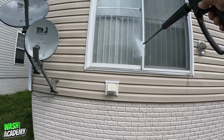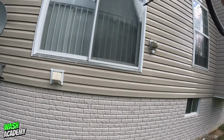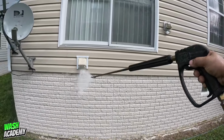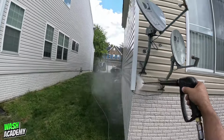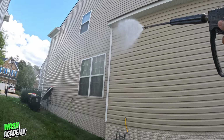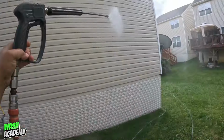Doors, I typically put 10 seconds on each piece of glass. 1, 2, 3, 4, 5, 6, 7, 8, 9, 10. There we go. And move on to the next side. Just like that, little by little. We'll do this little section and that section up there. And the only thing left is the front of the house. That's it.